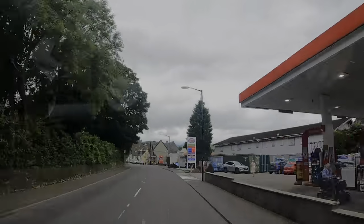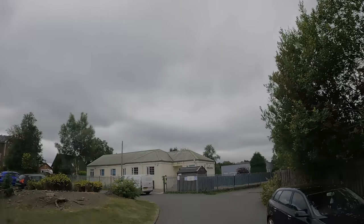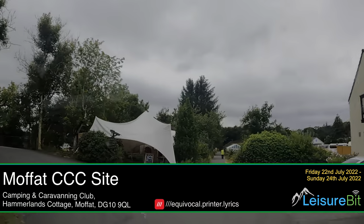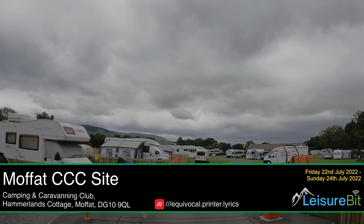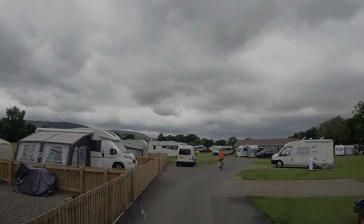We're just coming into the centre of Moffat now. We take a right-hand turn to head down towards the campsite and then just head over the bridge here and then we're into the site. Once you've checked in at reception, you're then guided to your pitch.